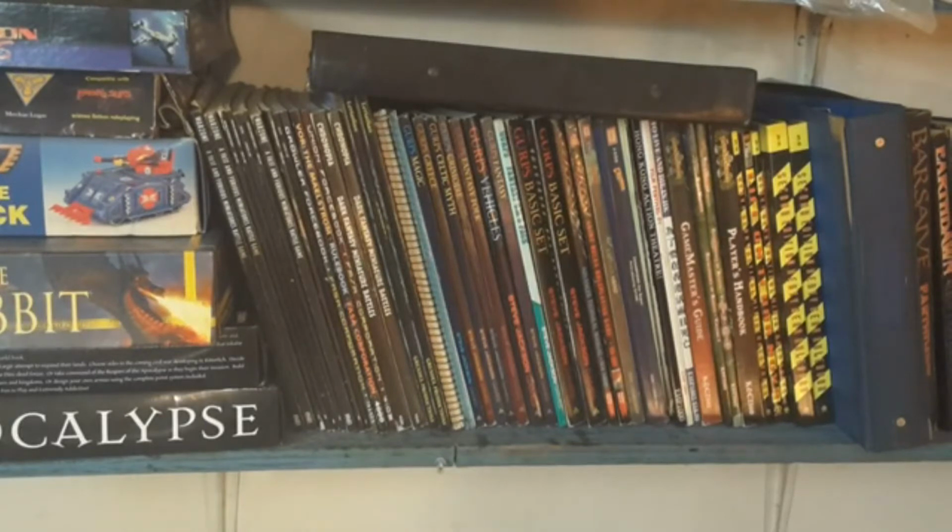What do we got there? Including some you've probably never heard of, like Chronopia, Vor, that's another one. Warzone, which was the Mutant Chronicles miniatures tabletop game. That's a first edition there on the far left. And working to the right, what else do we got?